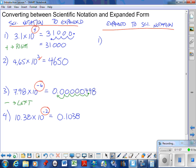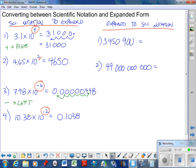Going the other way then, if I had 3,450,900, and the second one, let's go 49, 1, 2, 3, 1, 2, 3, 2, 3. So that's a billion. And if I had 0.058. And the last one, 0.12329. All right, so moving those to scientific notation.